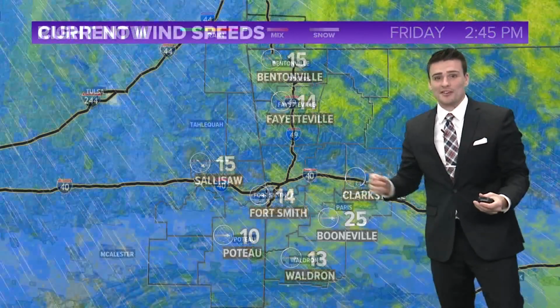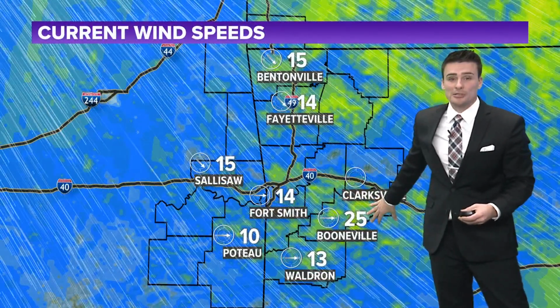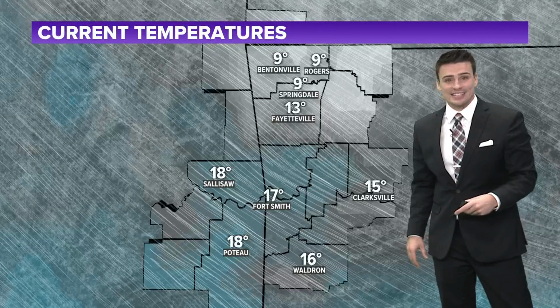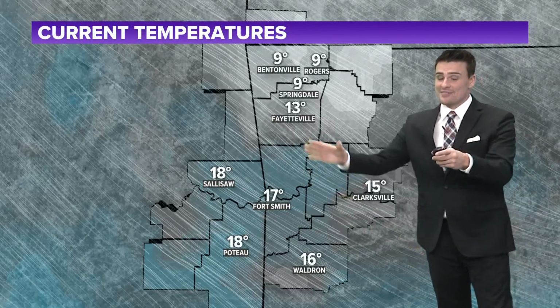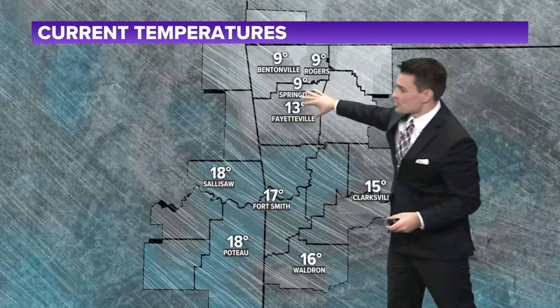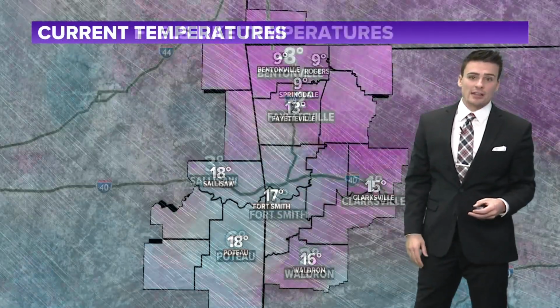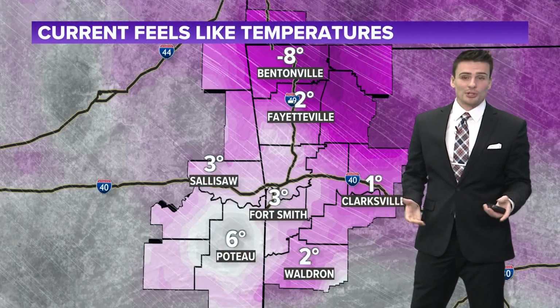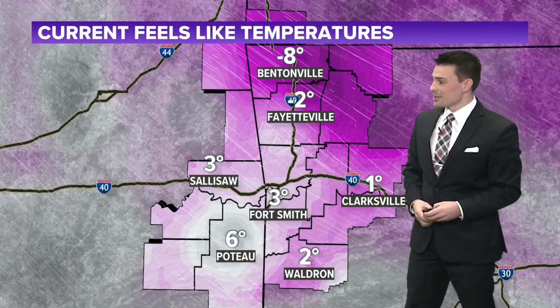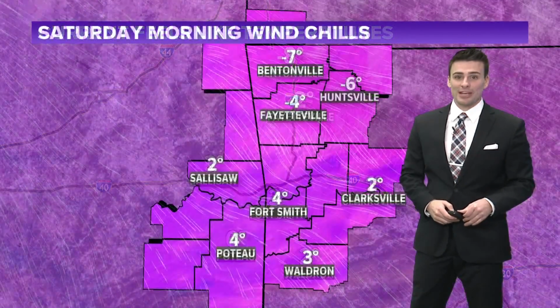That's the good news. We still have some strong northwest winds out there, sustained anywhere between 10 to 25 miles per hour. Of course, gusts are over 30 at times, and those northwest winds, even with the sun today, were able to really keep us in the freezer. We've got temperatures in the single digits and teens across northwest Arkansas, the teens in the River Valley, but it feels a lot colder when you factor in that wind. It feels like it's only a balmy 6 right now in Pirate Country and Poteau. It feels like it's -8 reporting in Bentonville.